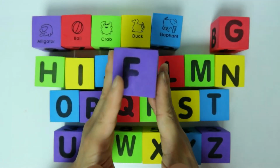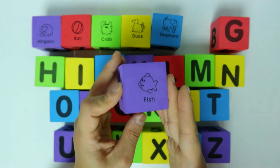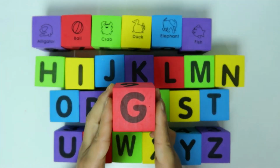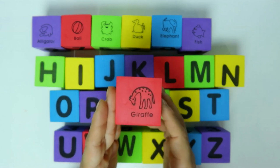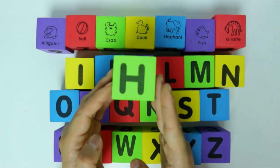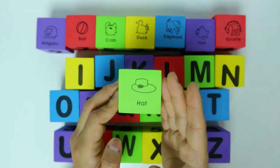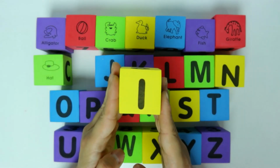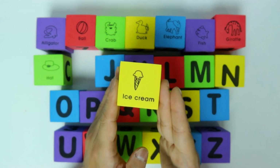F. F is for fish. Fish. Letter G. G for giraffe. Giraffe. Letter H. H is for hat. Hat. Letter I. I is for ice cream. Ice cream.